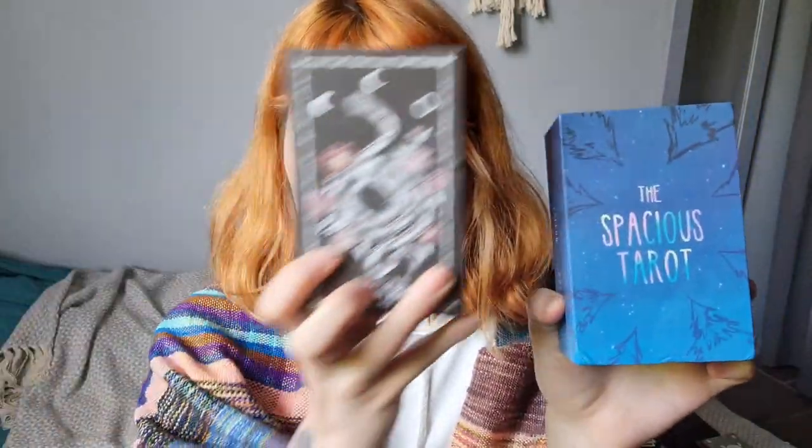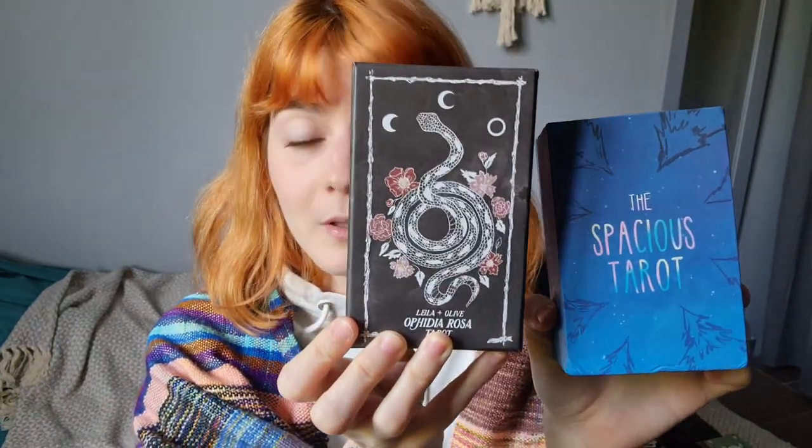The first clue of the mystery knit along was this, and I already shared it to you on the podcast, so I'm going to go over briefly this one, but basically this was representing the Fool, the Magician, and the High Priestess. And so on the podcast I showed you 2 of my favorite tarot decks, which are the Spacious Tarot and the Ophidia Rosa Tarot. So I thought I would do that again, but with different decks, so that you see more decks.